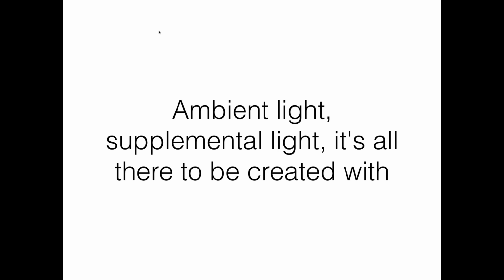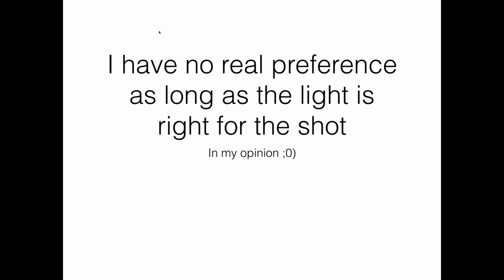I happen to be quite passionate about my photography, and it's light that is the main raw material for creating all of our images. One of the reasons that Datacolor Spyders are so important to me, but we'll talk about that as we go through the presentation. Now, some of you may have seen some of my work and think that I'm all about adding light with strobes, and that really isn't necessarily true. Ambient light, supplemental light, be it strobes or hot light, it's all there for us to create with. And the truth of the matter is, I have no real preference for the source of the light, as long as the light is right for the shot.